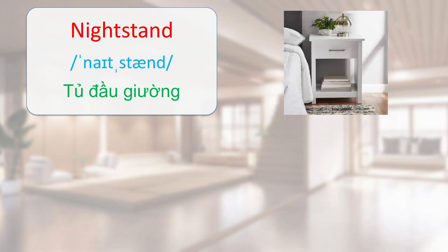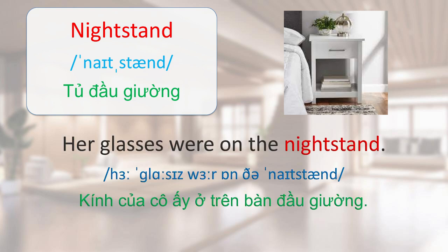Nightstand. Tủ đầu giường. Her glasses were on the nightstand. Kính của cô ấy ở trên bàn đầu giường. Her glasses were on the nightstand.